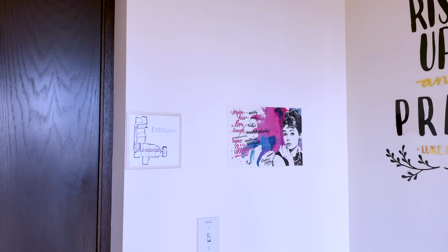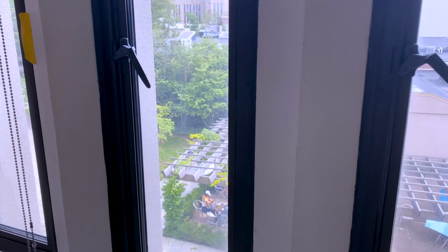Okay, and so this is the area in which I work out. This is the view from my room.